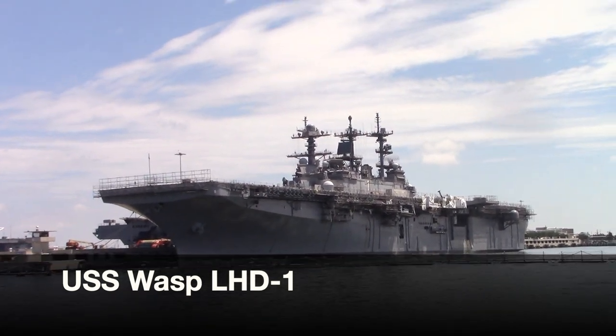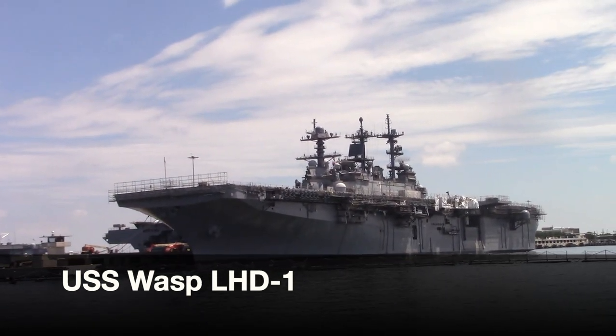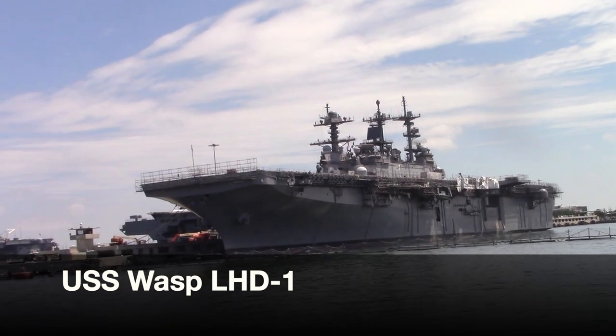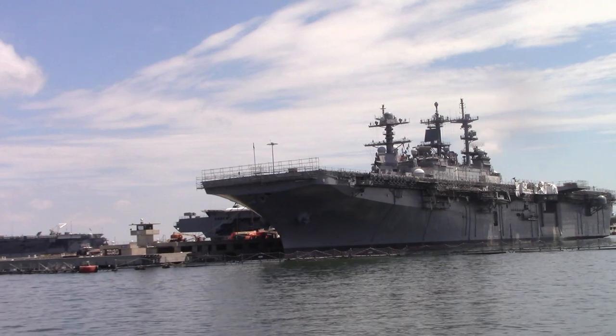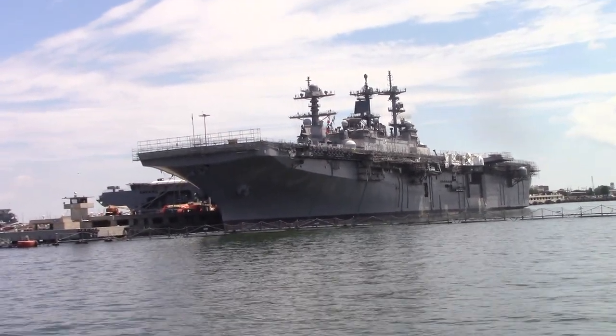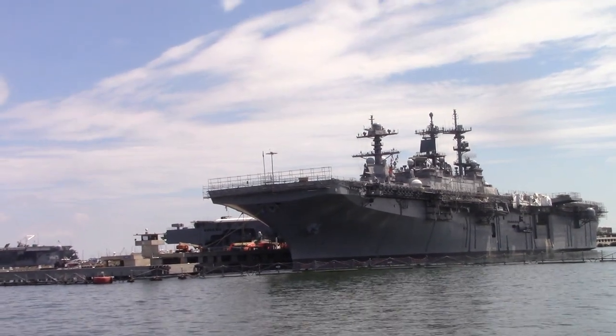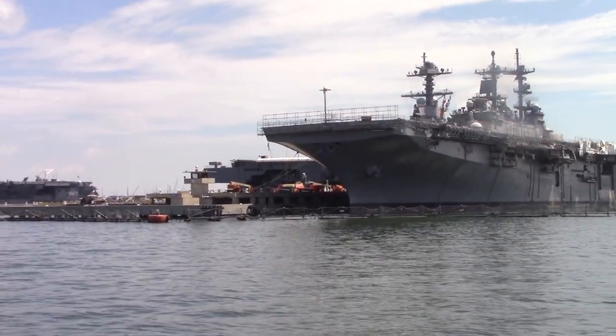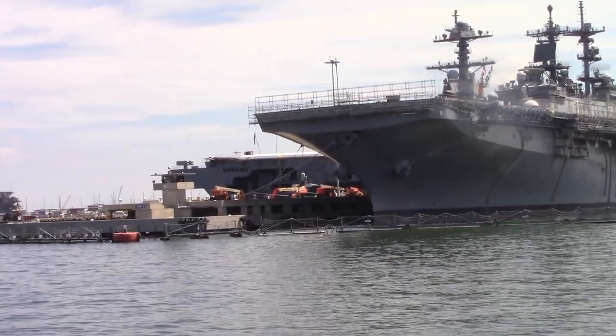LHD number one to our starboard side, once again the USS Wasp, the first of her class. And the next three piers that we'll pass today are piers 11, 12, and 14. There is no pier 13 here at Naval Station Norfolk. And these are the Navy's aircraft carrier piers. We'll see a couple of the Navy's super aircraft carriers this afternoon.